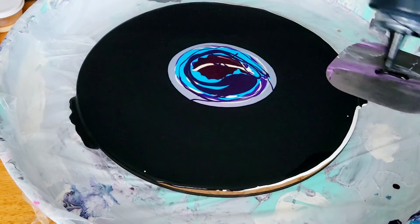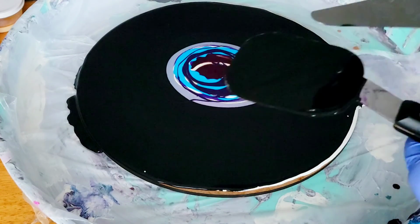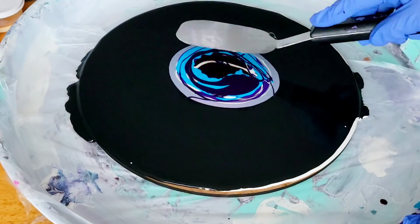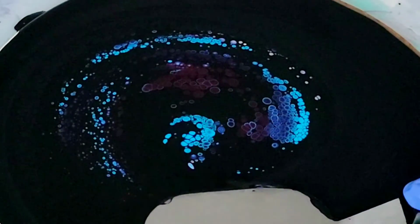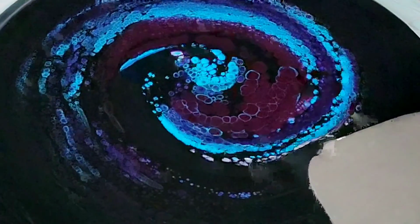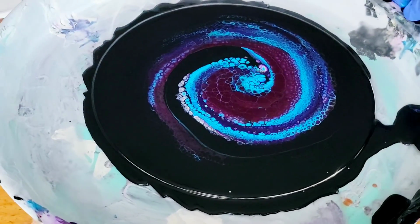So I'm using my color swiper that COLOURARTE is also selling now, and I'm going to slowly place it in the center of that puddle after I put my black cell activator on. That is Australian Floetrol and Carbon Black paint by Golden. And you can see just how slow I'm going. This is real time, but the colors just pop out of that black like it's witchcraft.